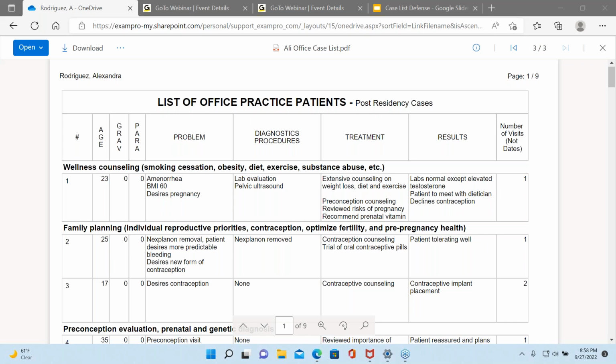But the Nexplanon was removed? No. Oh, I'm so sorry. I'm thinking of someone else. Yes, her Nexplanon is still in. Okay. And she's on her oral contraceptive pills, yes. So she's still on the pill?